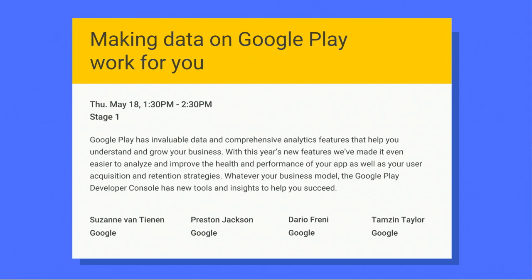So if you want a deeper dive into that awesome release dashboard I was just referencing, along with some other cool features that we're launching to help you improve your app health, go check out Making Data on Play Work for You tomorrow, 1:30 p.m. over at Stage 1.